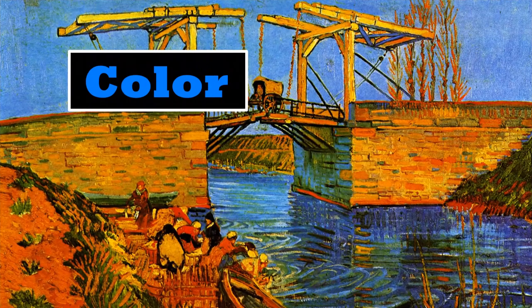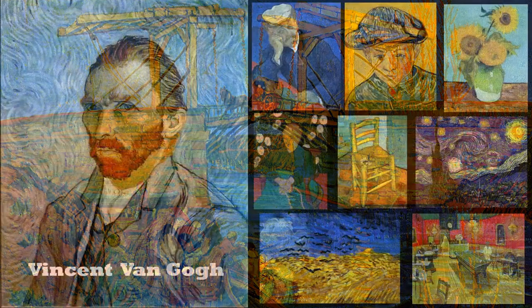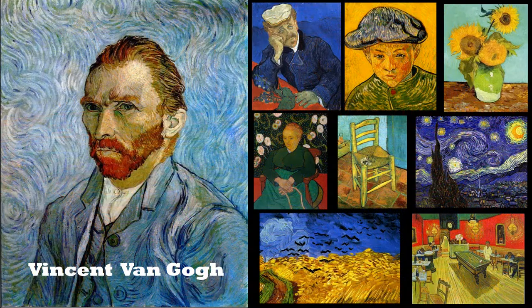Color. Just like everyone, artists have their favorite colors, which they tend to use over and over again. Van Gogh's colors are especially easy to recognize, lots of intense cadmium yellow, orange, and ultramarine blue. The colors an artist typically uses is referred to as the artist's color palette. This is Van Gogh's color palette.